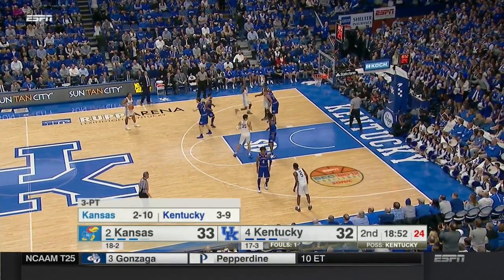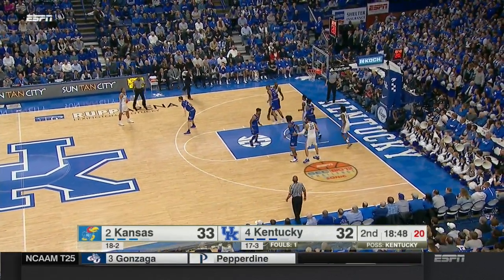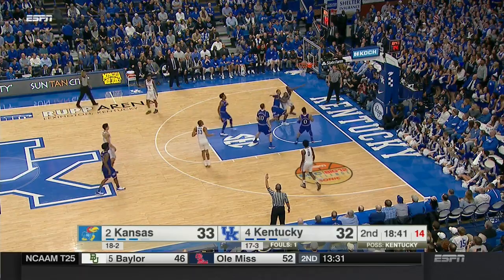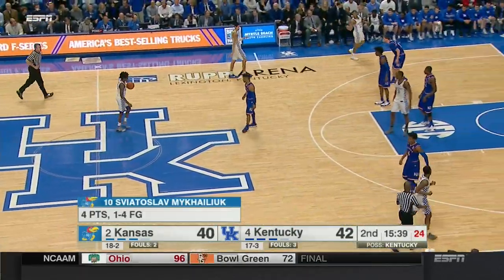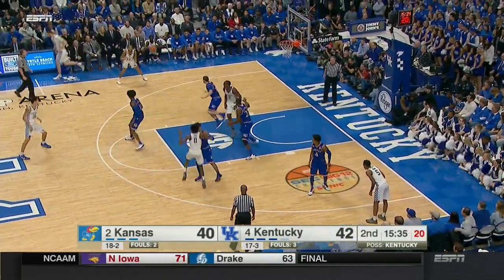And they look like they're going triangle and 2 right now. That's a triangle and 2 with Graham on Monk and Mason on De'Aaron Fox. And here's the guy that can take advantage of it. Willis gets the bounce. His 3rd 3 of the game. Such a young player. He's just 17 years old when he got to Kansas. Still a young junior.